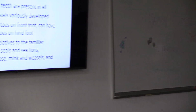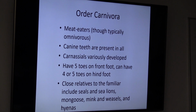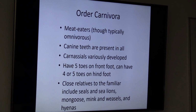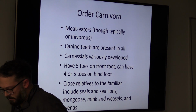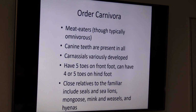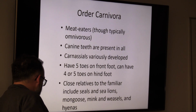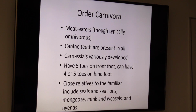All right, so we'll end with the carnivores. This is order Carnivora, and these are meat eaters, but they're actually typically omnivores. But again, these are individuals in the order Carnivora, but there are other mammals that are carnivorous, meaning that they eat meat as well, right? Canine teeth are present in all because they use those to grab, hold on, and rip and tear. Carnassial shears are developed, and can differ based on whether or not they're scavengers. 5 toes on the front foot, can have 4 or 5 toes on the hind foot.